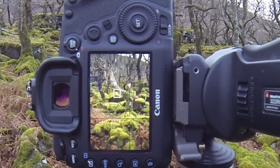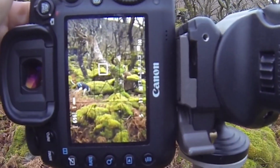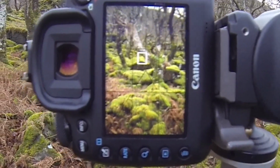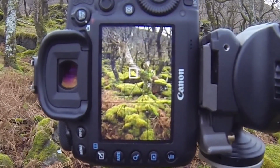It's absolutely incredible. So the settings for this are, I'll get them up on the camera. ISO 100, I'm shooting f11. We've got a 1/5 of a second and I am slightly underexposed, but it looks superb.